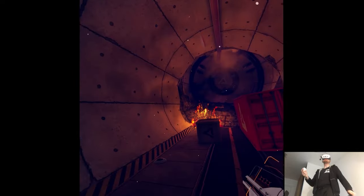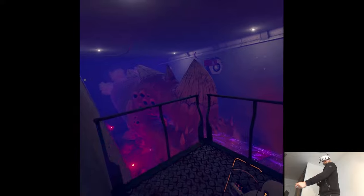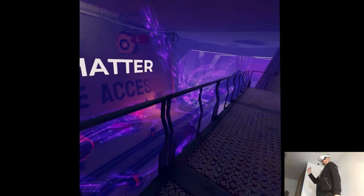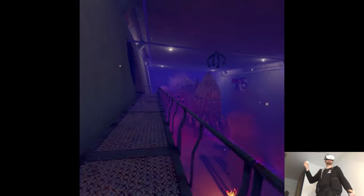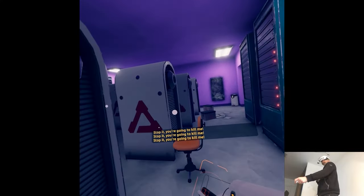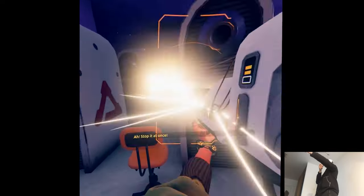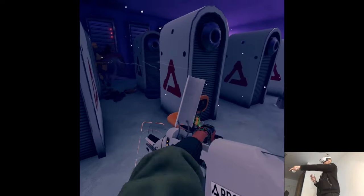How did I progress again? I mean, I technically need to reach down there, and I can't teleport. I forgot how to play this game.